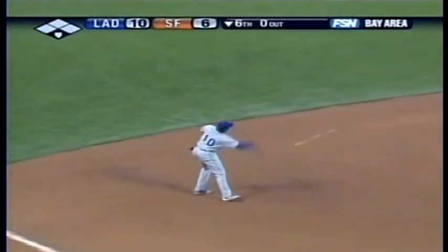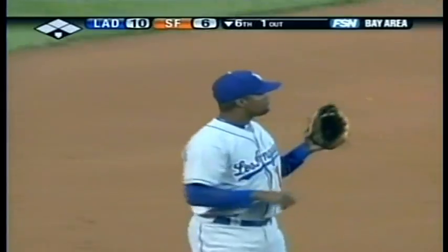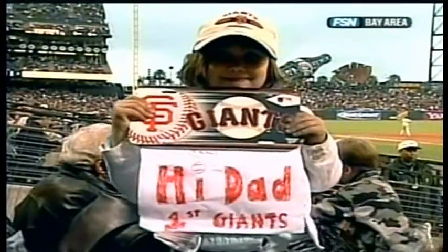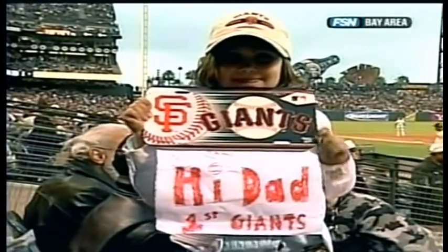Greg Maddux sitting out to face. This is a loop. First pitch swinging again. Hit a bullet right to the third baseman. And one pitch, one out, and that's how the bottom of the sixth starts off for the Giants. With one out, that'll bring up Shea Hillenbrand. Hillenbrand on the night, 0 for 2. Struck out in the second, popped out in the fourth.